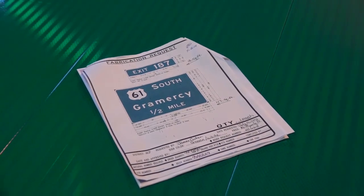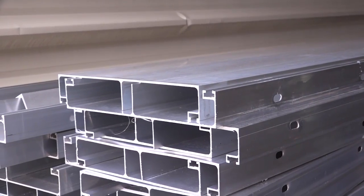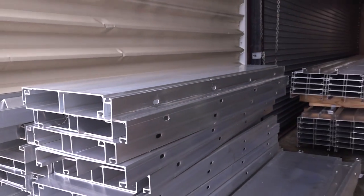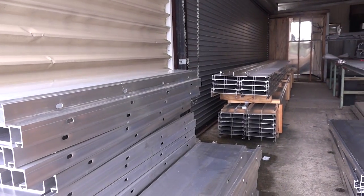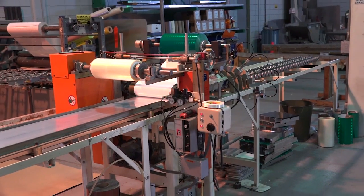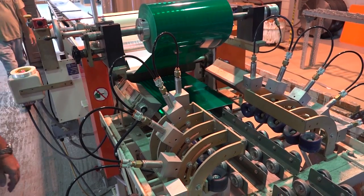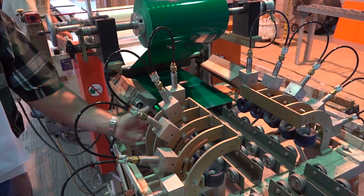For the giant green and white directional signs used on the interstate system, a relatively new and modern production method has been established with great success. 24-foot by 1-foot planks of aluminum, called extruded panels, are cut to size and pieced together to create one cohesive sign. Each panel is run through a machine using rollers and heat to permanently adhere the same reflective materials used on the smaller road signs.